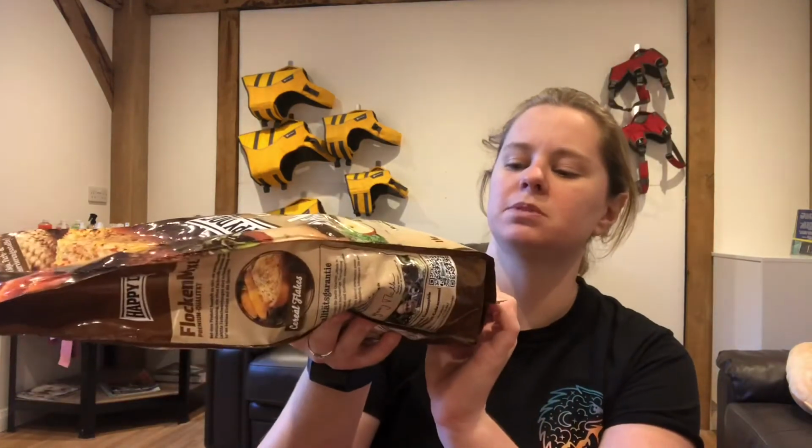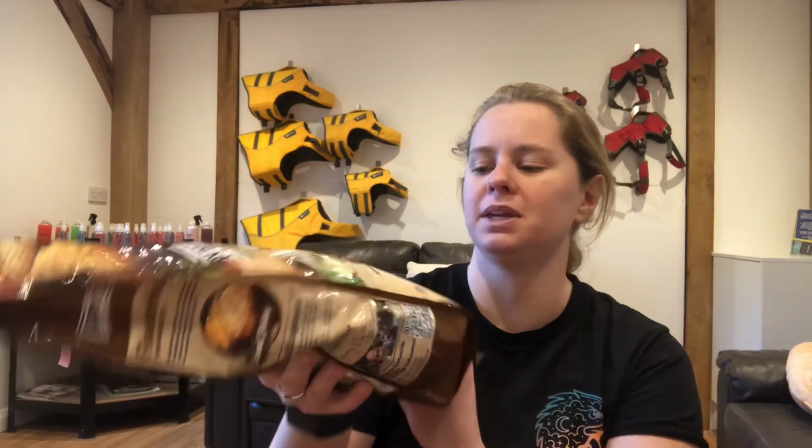So it's not a great amount of herbs in there, and I didn't even know dogs could eat lavender. Technically this should smell quite nice with all those extra herbs in it. There's obviously a lot of grain, so if you're looking for a grain-free diet for your dogs, this is not for you. It's sold as a premium supplementary flake food for mixing with meat.